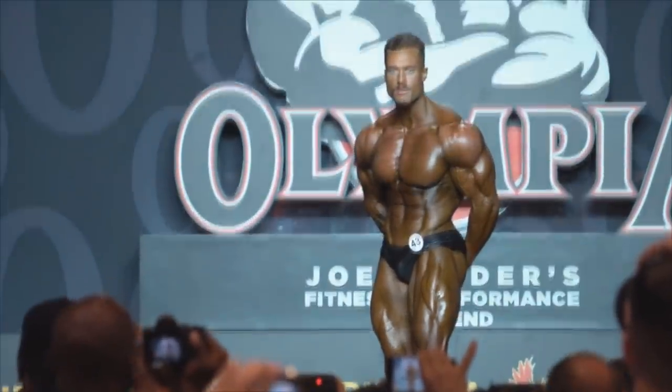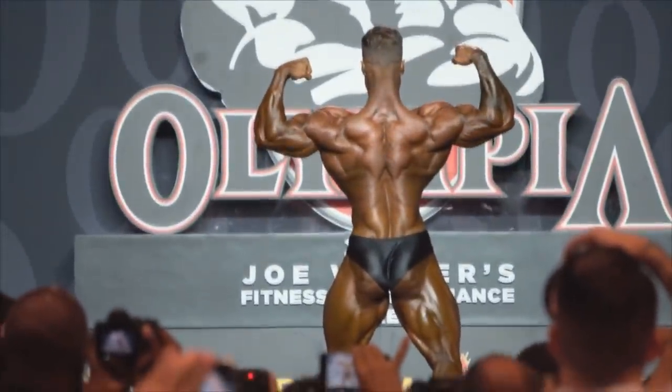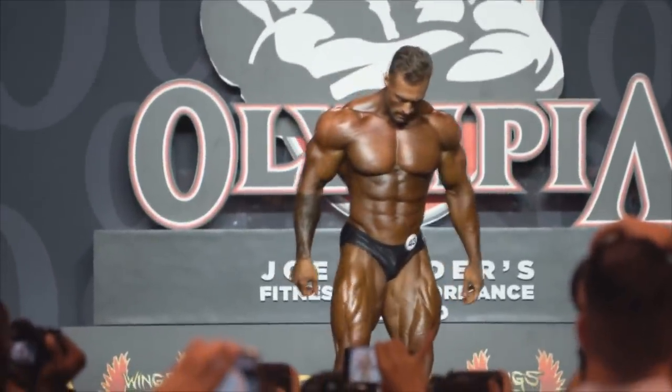shredded as possible. Look at it here, I mean, Chris is definitely the most classic guy right here, but his back is not as complete, not as thick, not as full as Brion's and as George's, or his glutes and his hamstrings. We're talking about the classic physique.